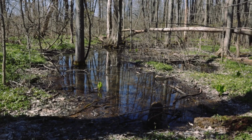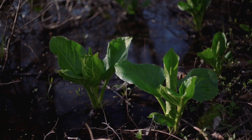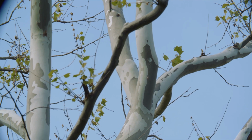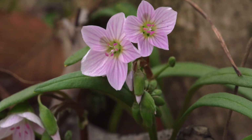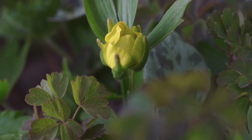In low-lying areas like this one, the water overtops the banks during the early spring months, flooding the landscape. As the sun filters through the bare tree branches, it warms the nutrient-rich soil, and an astonishing array of wildflowers make the most of these perfect conditions.